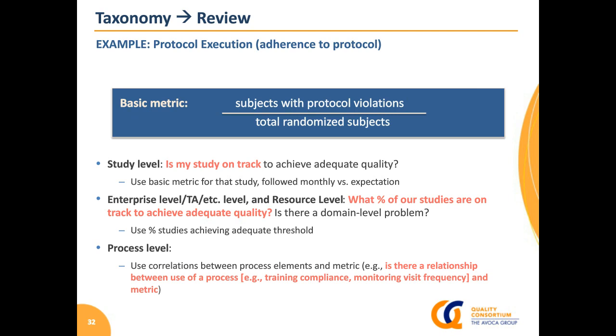I need to see if there's a domain level problem and where the domain level problems are. At the process level, I'm going to be looking at correlations between the processes I'm in charge of and this metric. So is there a relationship between training, compliance, monitoring, visit frequency, and so on, and this outcome that I am trying to achieve with my process? If there is not, then I need to revisit my process.